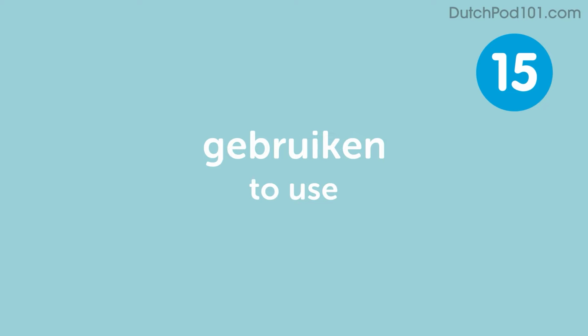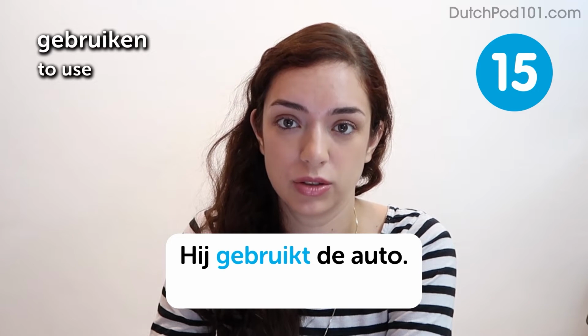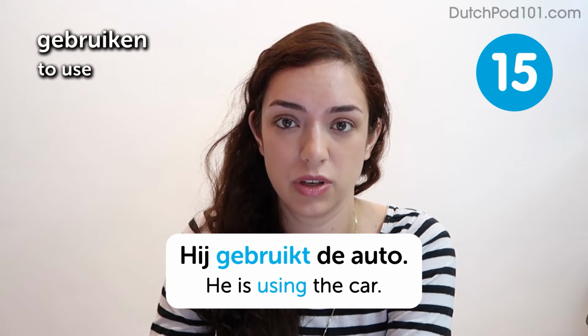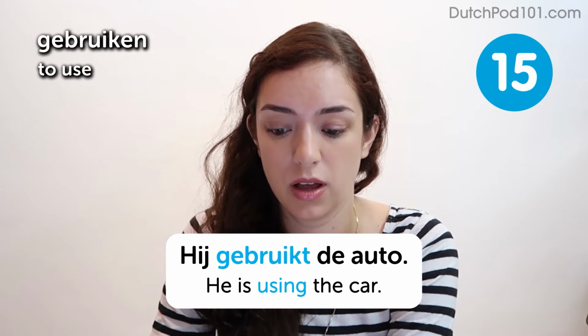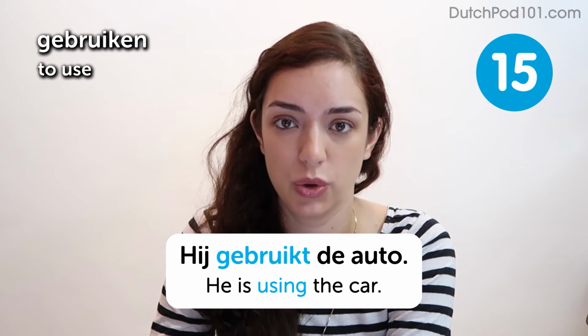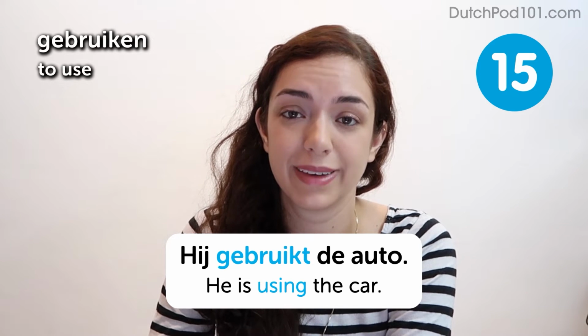Gebruiken. To use. Hij gebruikt de auto. He is using the car. This is another typical example of a diphthong. It's a tricky sound to make. Ui. Gebruiken. Keep practicing.